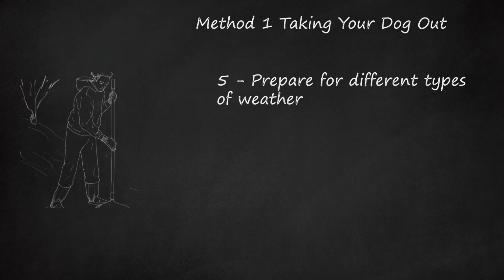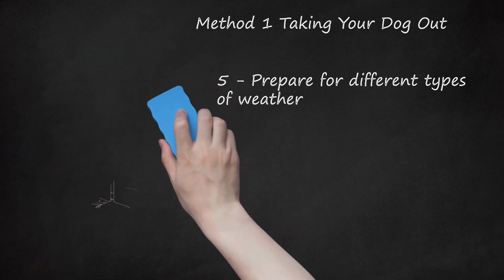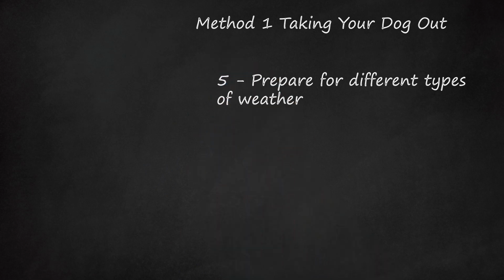Try to make potty time fun. If weather conditions are poor, try to make bathroom time a fun experience for your dog. Take him for a long walk instead of just around the block. Take him on an exciting new route. If your dog is enjoying himself, he'll be distracted from the negative weather conditions.